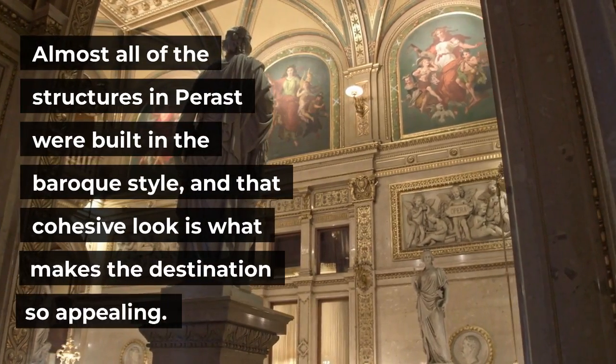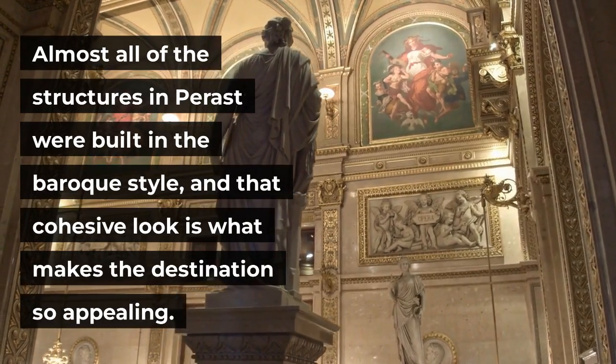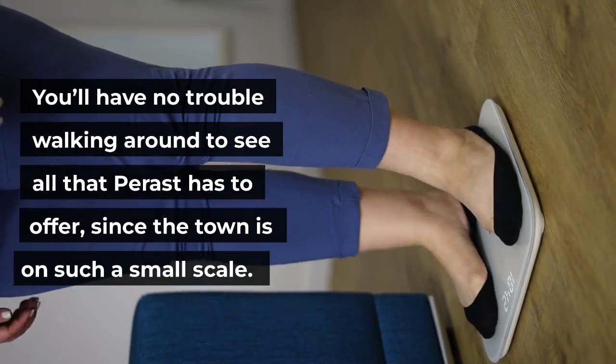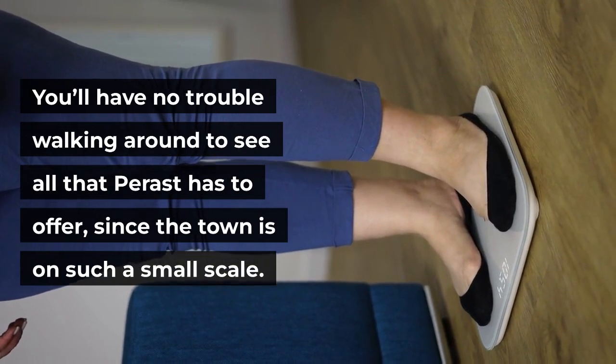Almost all of the structures in Perast were built in the Baroque style, and that cohesive look is what makes the destination so appealing. You'll have no trouble walking around to see all that Perast has to offer, since the town is on such a small scale.